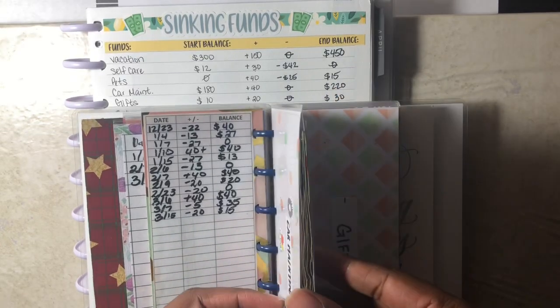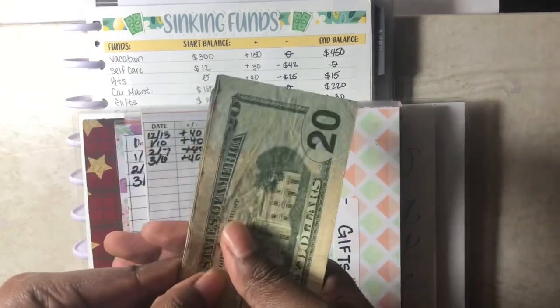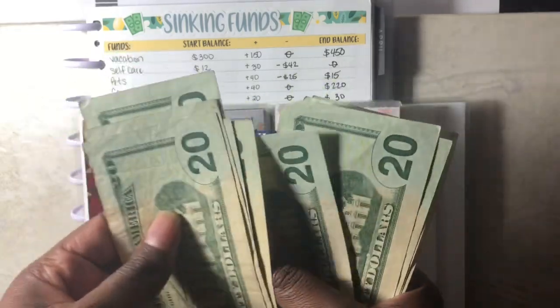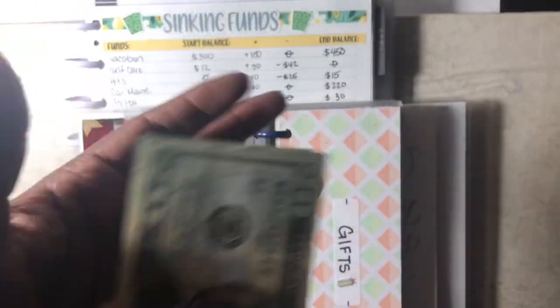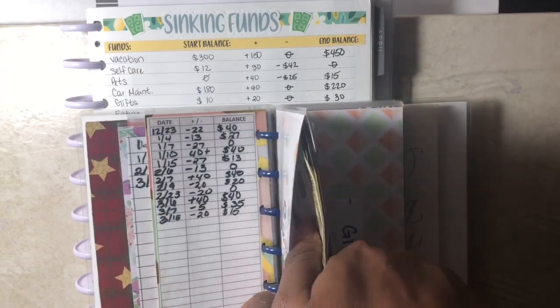It should have $220, and let's verify that. 20, 40, 60, 80, 100, 120, 140, 160, 180, 200, 220. Okay, definitely want to keep this money for car maintenance.